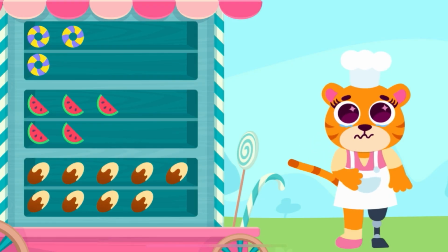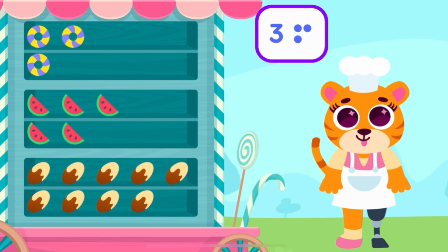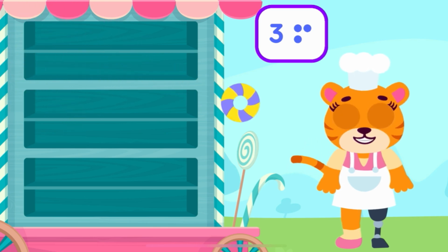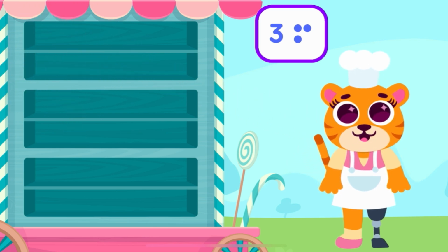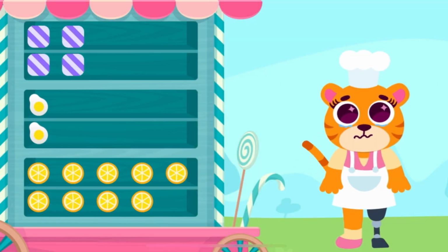Gummy likes to eat sweets and candies. How many candies does he want to eat this time? Hooray! Three! Om nom nom nom! Gummy wants more!